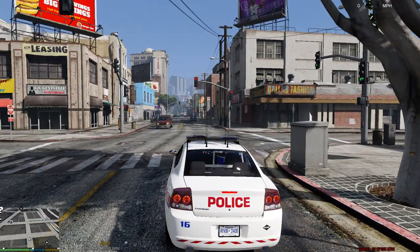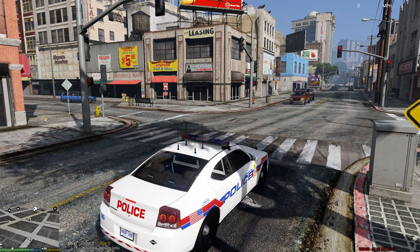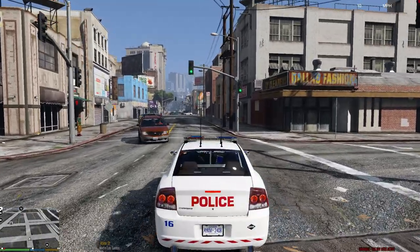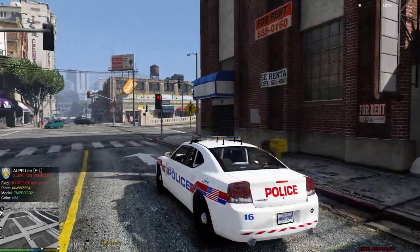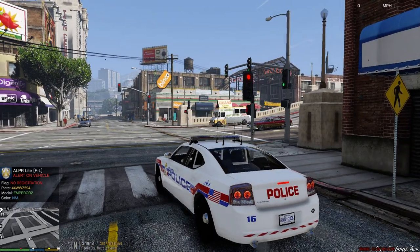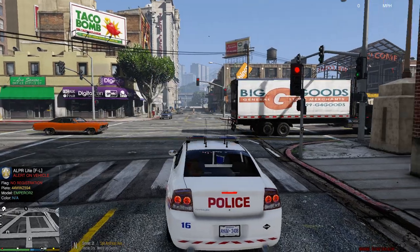So hopefully we'll have a good patrol. I do apologize for no videos, guys. Been kind of busy. Actually, it hasn't been running very well, so I've been kind of working on that too. That's where I've been busy at, trying to get it running a little bit smoother for you guys, so you have a little bit better experience for your videos. So hopefully we got it now.